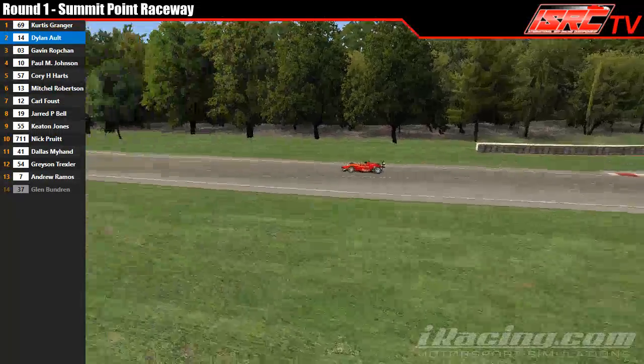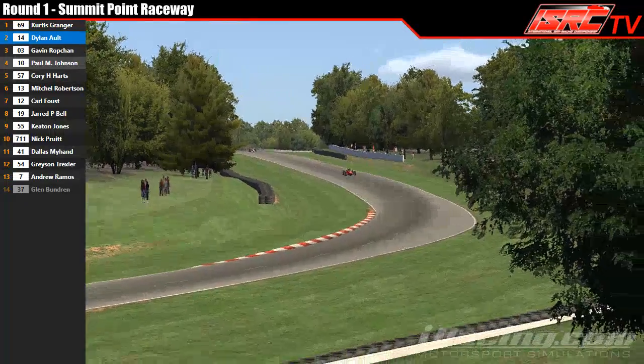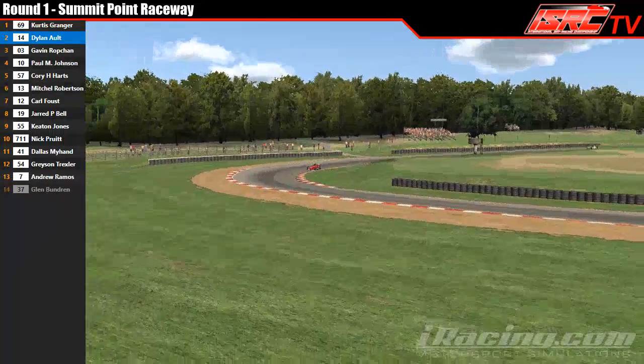Oh, you don't want to see it end like that. But Dylan, he bided his time. He clawed back that time. Had a slow pit stop, but managed to find his way back up into 2nd place.